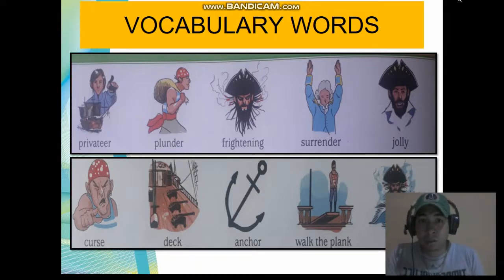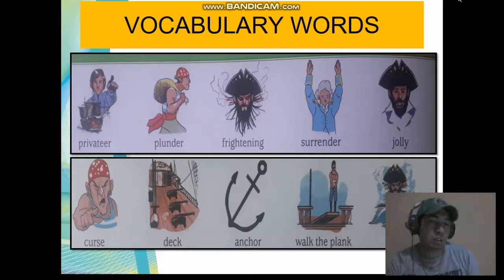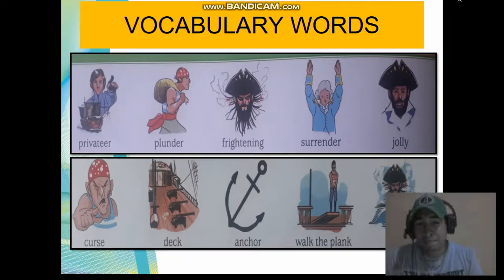So the next word on the list is walk the plank. When somebody is punished, back in the days of the pirates, when you were punished for something you did wrong, the punishment was to walk a small wooden table or a plank, and you have to jump where the sharks are. So that's how they treated the people that were condemned to death, and that's walk the plank.